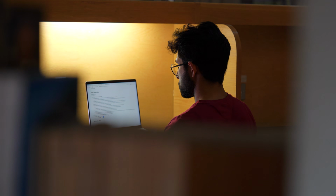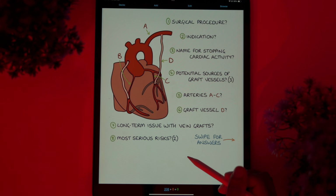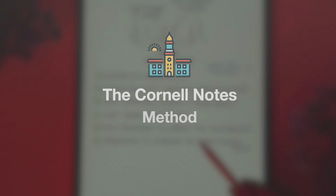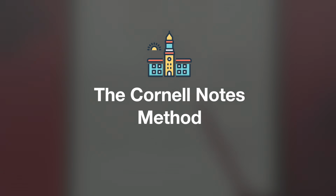It's what I would say is the most useful method for note-taking in med school, and also useful for subjects where you really need to understand what you're learning, because this method combines some of the things I've mentioned in my past videos, such as using active recall and making sure to summarize or condense content into a sentence or two. And this is the Cornell Notes method. But there's a few changes to make it better for long-term memory retention, which I'll get to.